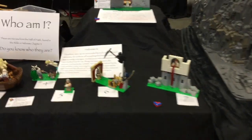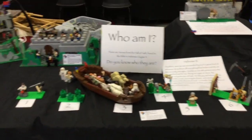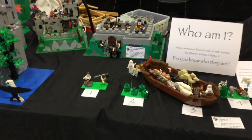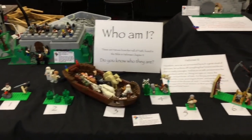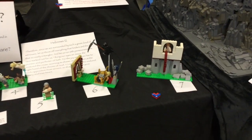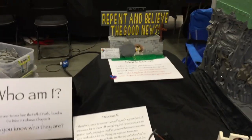Some habitats. Who am I? These are heroes from the Hall of Faith found in the Bible in Hebrews chapter 2. Do you know them? Do you know? I do.